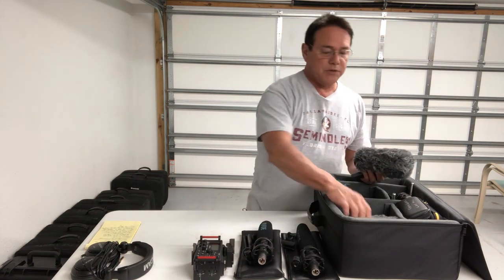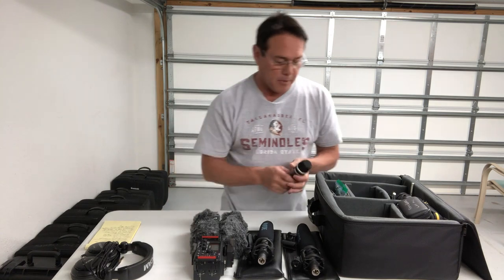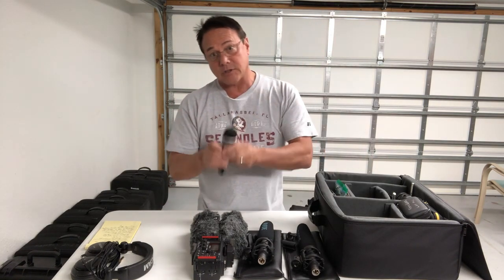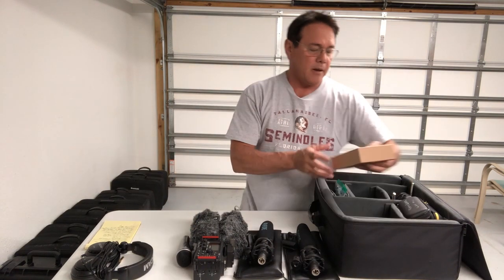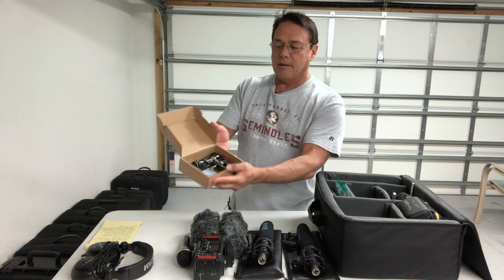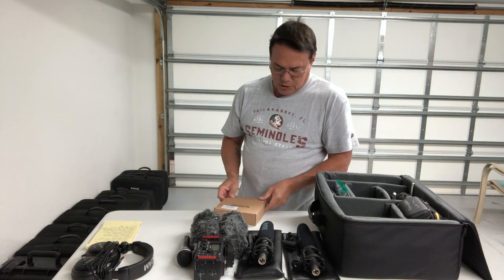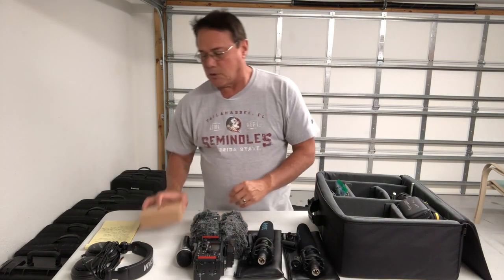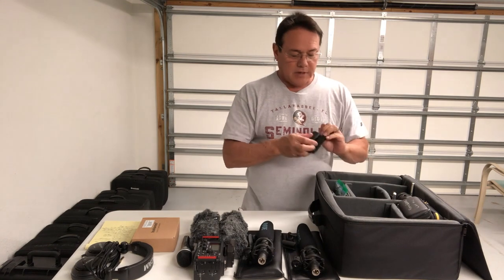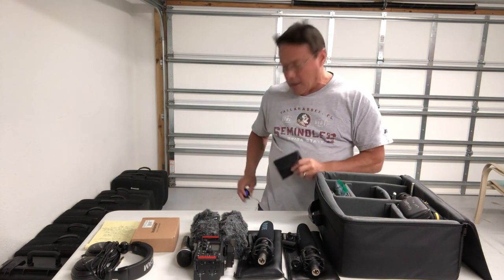For these two Rodes, if I'm ever doing anything outdoors, I've got two cat head filters for them. It's great, blocks out the noise. The Movo microphone, I'm going to show you that in just a minute. Also in here, I keep the Fantaseal, which is just a four-point articulating headset so that you can mount some of these things to a stand on the side and be able to work with it.